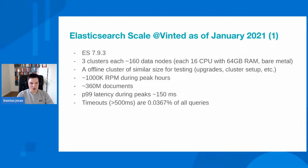As of January 2021, during the peak hours, the evening hours, we had more than 1 million queries per minute. This number is more than 3 times bigger than the number a year ago. So we had 3 times more traffic. Also, the number of documents in the Elasticsearch index grew from 160 million to 360 million. So more than 200 million documents that you can query with every query, and they need to be scored.